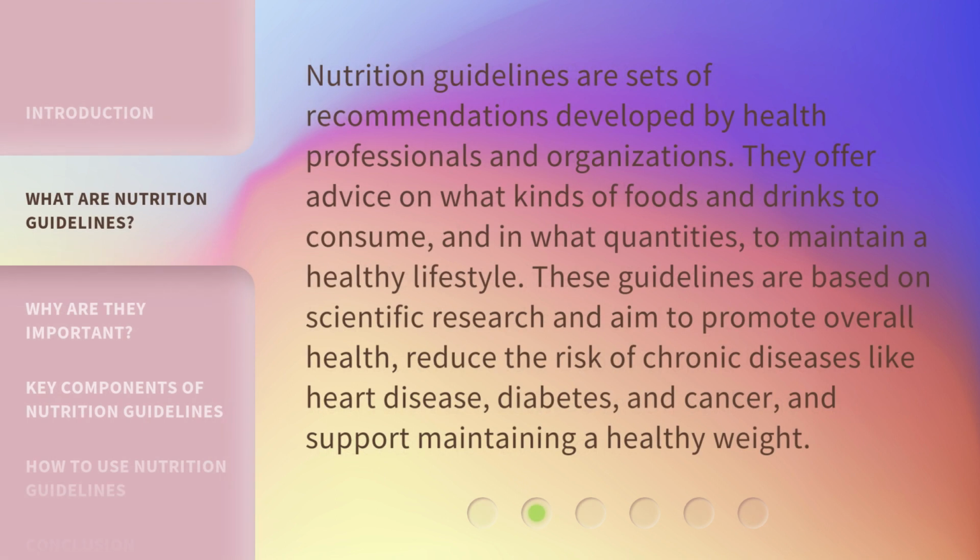Nutrition guidelines are sets of recommendations developed by health professionals and organizations. They offer advice on what kinds of foods and drinks to consume, and in what quantities, to maintain a healthy lifestyle. These guidelines are based on scientific research and aim to promote overall health, reduce the risk of chronic diseases like heart disease, diabetes, and cancer, and support maintaining a healthy weight.